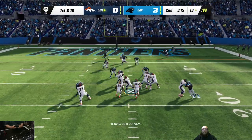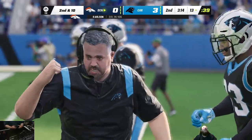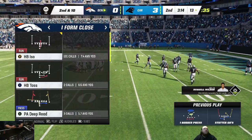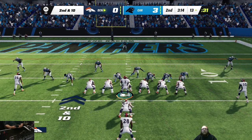From the red zone now, they'll look to throw. And that one's going to be off target and incomplete. Great coverage there all around. Really didn't have many options to throw the football. Very little chance that that one was going to be completed. Every receiver was locked up. So after the incompletion on first, now 2nd and 10.